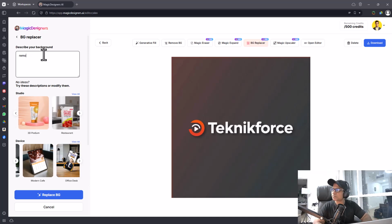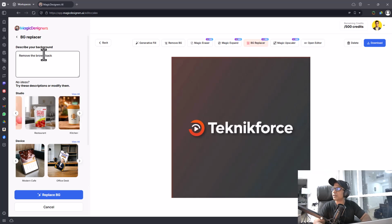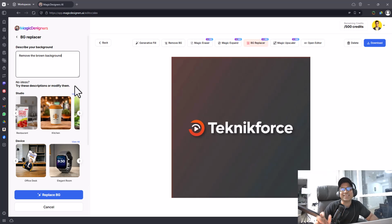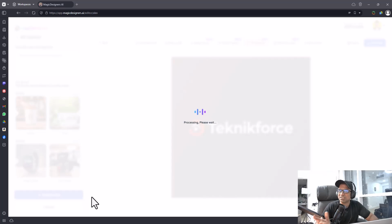All right, so remove the brown background. All right. So you got to describe your background so that the AI can get some indications and it can have an easier job to remove the background. Let's see what it does.